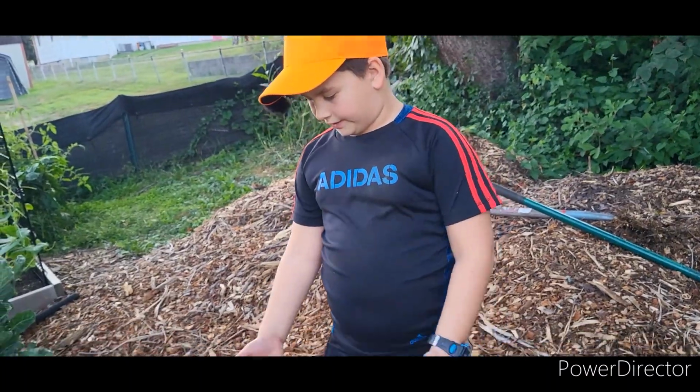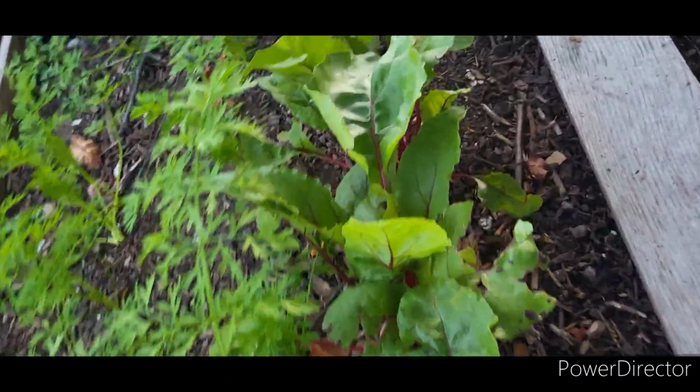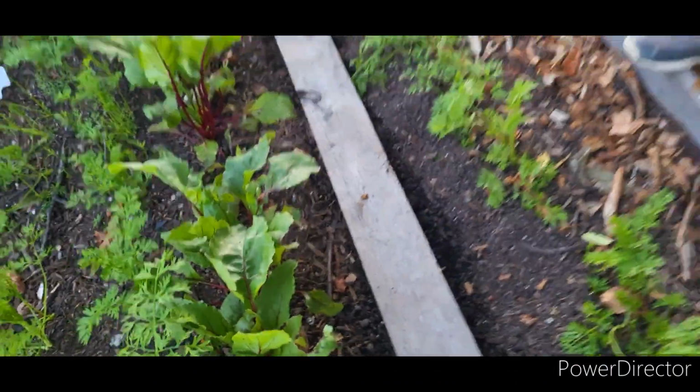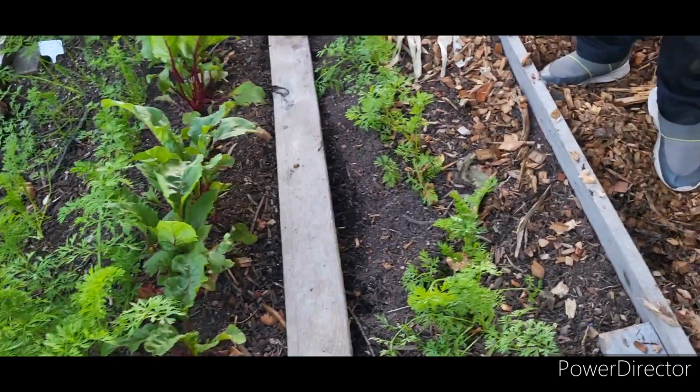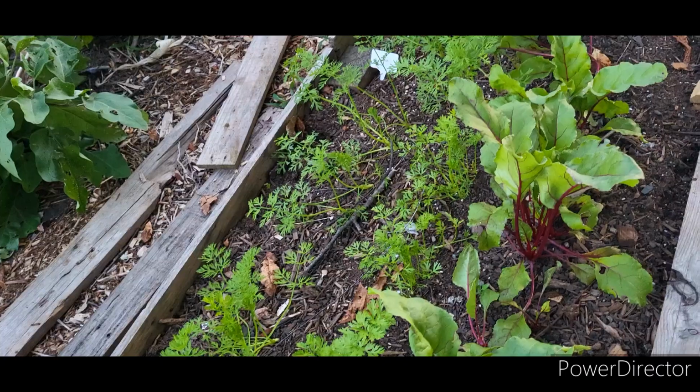So here we have carrots, and here we have beets, and here's some more carrots that my father planted today under the board. And right there are more carrots. So we got a lot of carrots.